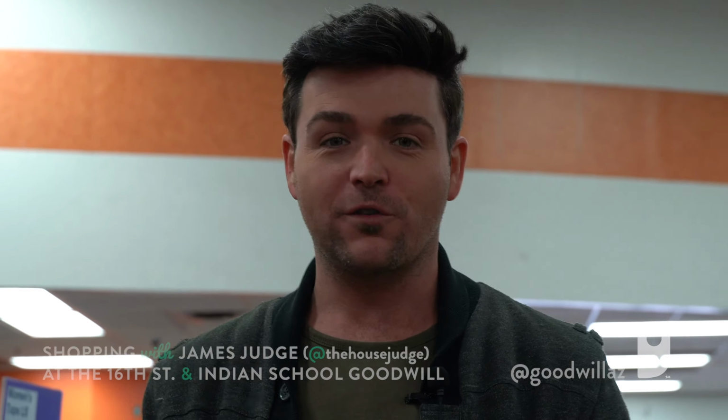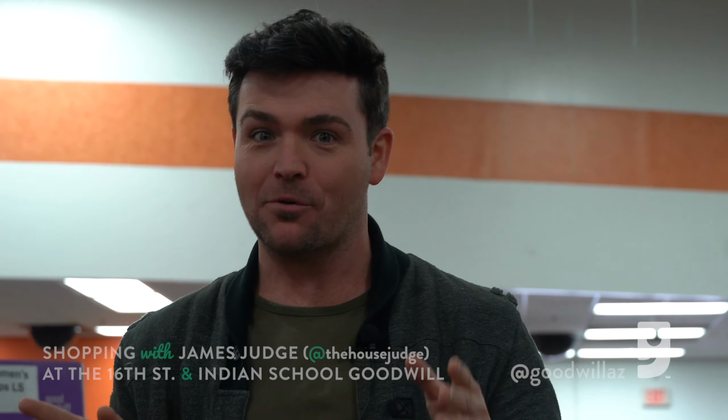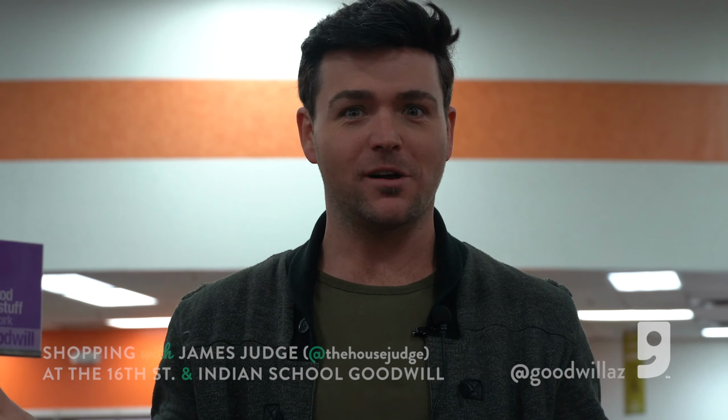So we're going to walk through the store, check it out, and see if there's anything that would be a great fit for the creative category or the design category. Because of course, this year there are two categories, with a $300 budget for each, so we want to make sure we can find everything we need here in one of these Goodwills.